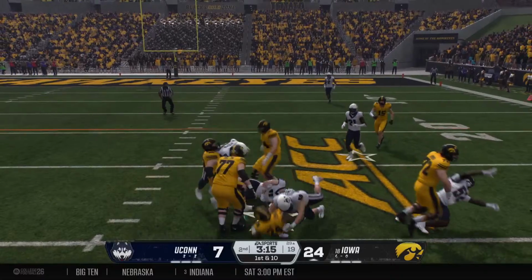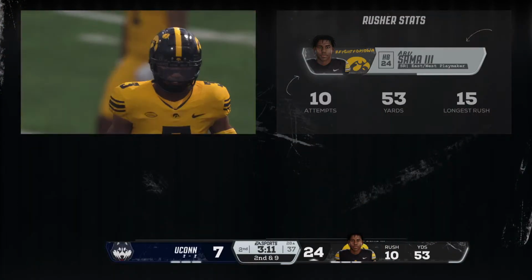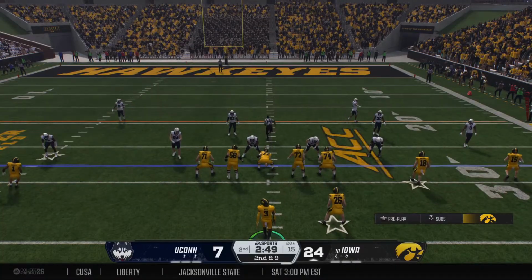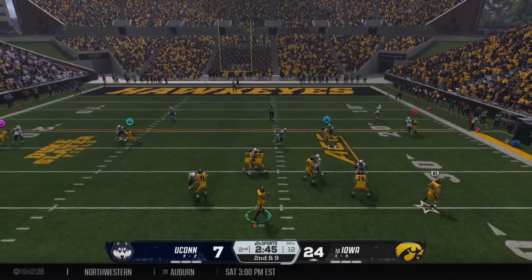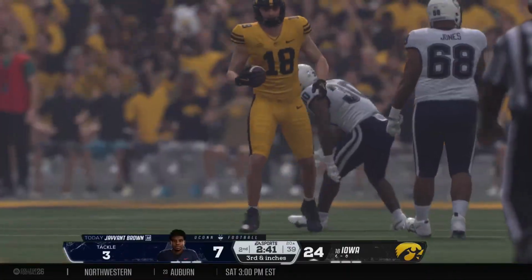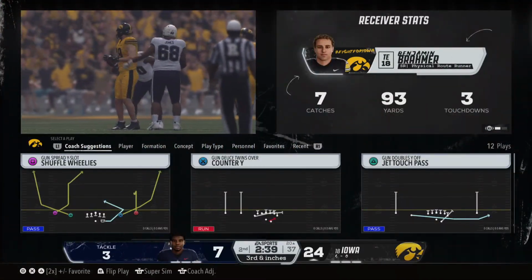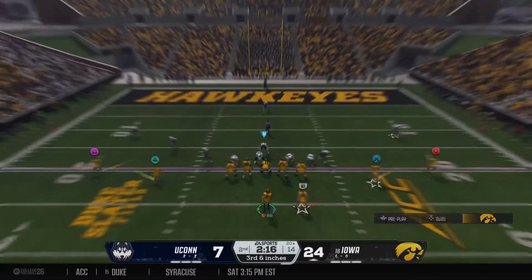Hand off from the shotgun. Didn't get much on 1st down. It's 2nd and 9. Wants to go up top. Fires it beautifully in on the crosser. And the defense stops him just short of the 1st down. Maybe needed a few more chain links to move the sticks.